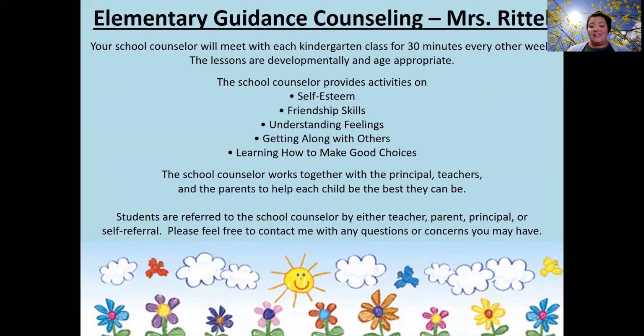I work really closely with parents, with teachers, and with other school staff to determine what we might need to work on, and also which kiddos might need a little more attention or a little more social skills. I meet with kids for various reasons individually as well, in addition to our classroom lessons. We might have some kiddos with separation anxiety, so that might be something we meet on. And then we also might meet on something more serious if a child experiences loss.